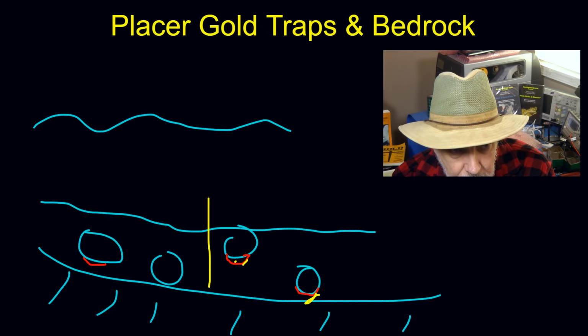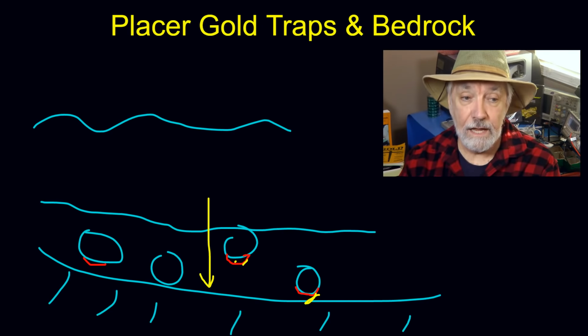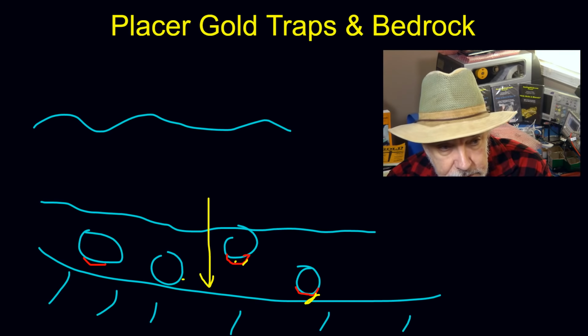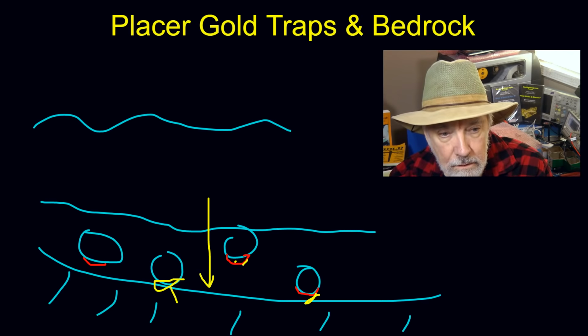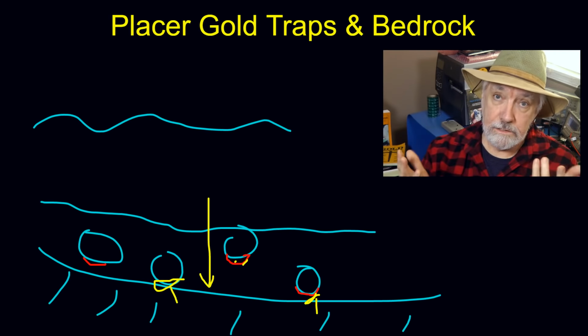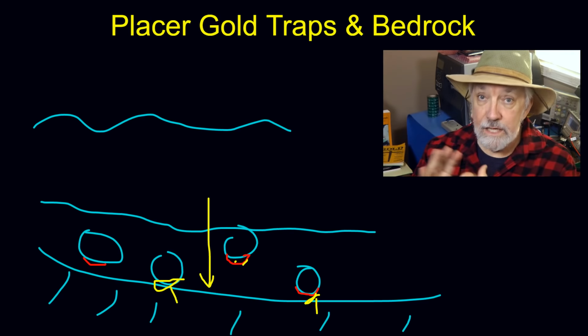but the point is, the gold, I'm going to draw this big arrow, wants to go downhill, downstream to bedrock. And so you're going to find most of the gold concentrated in these ones, and again in these cracks. So that's the other reason I push going to bedrock, and I just want to bring that up tonight as kind of the big emphasis for the night.